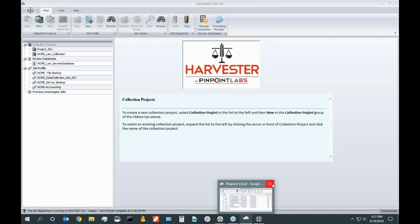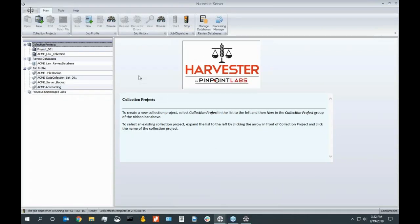This fits well with the polling questions that John asked about earlier in the webinar. Sounds like a lot of you do network collections, and Harvester Server has really become one of the true leaders for network collections. This is the Harvester Server interface, and it can run from a NAS device or just a central location on your network. The beauty of running from a NAS device is that you can take it with you and move it from office to office, or you can deactivate the software and download it in another location if you need to. Like I said, there are no dongles needed for this either, and no installation needed.